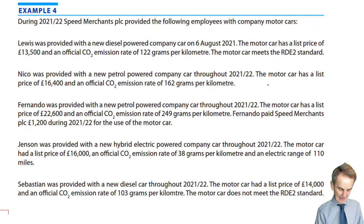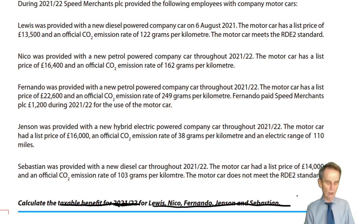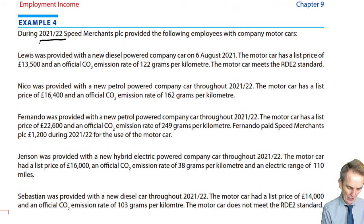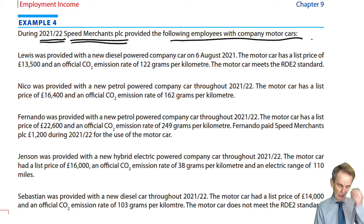All right. As ever, we look at what's the question's requirement here, and it is, of course, to calculate the taxable benefit here for our tax year 21-22 for these various, what might be called some a bit old now, but car-based people, shall we say. And we're told, during 21-22, the company, Speed Merchants plc, provided the following employees with company motor cars. Our first hero indeed, God bless him, Lewis, was provided with.